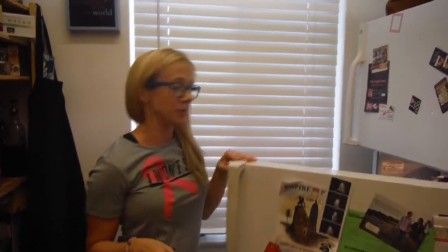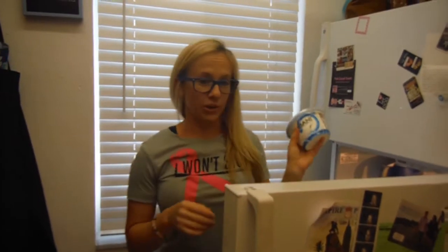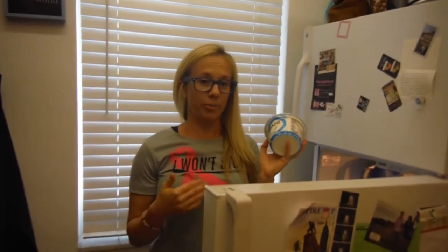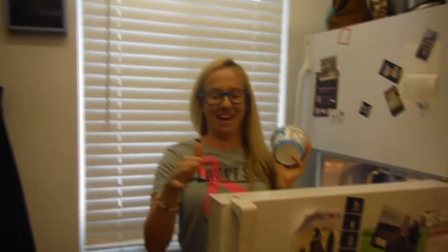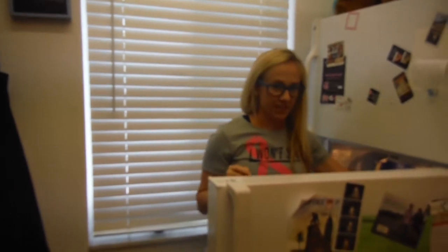Okay, so in the fridge you want to make sure that you're stocked up on a few essentials, so I'm going to go over that with you. Okay, number one, which every woman needs to have in their fridge, is yogurt. I choose Greek yogurt. It's got more protein, less sugar, and when you're on antibiotics, you want to make sure that you're having the live cultures in this yogurt to help fight any yeast infections that might happen.